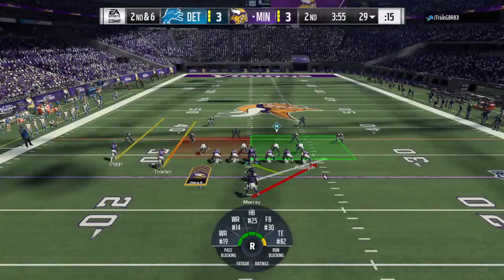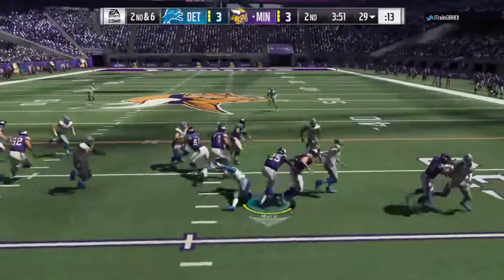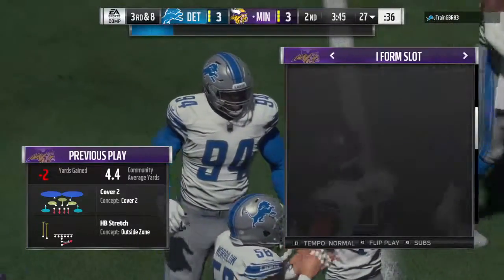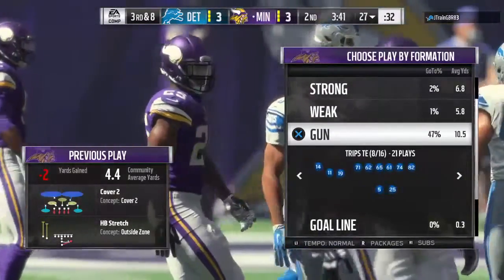Under 4 to go now as the clock runs, and they come up on 2nd down. That was a 2nd down run for Murray. And they take him down, losing yardage back at the 27. He lost 2 there, and it's 3rd down. Ezekiel Ziggy Ansah with a tackle for loss.